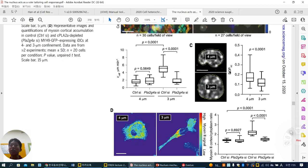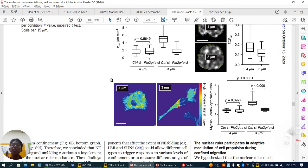So there, nuclear envelope folding is decreasing. Why? Because they are stretched. And then cell morphology also, when they are compressed, they are stretched. And then migration also enhanced. But with PLA2, cPLA2 knockdown, calcium released from the nucleus, when they are gone, they are decreased. So this is from the direct compression.